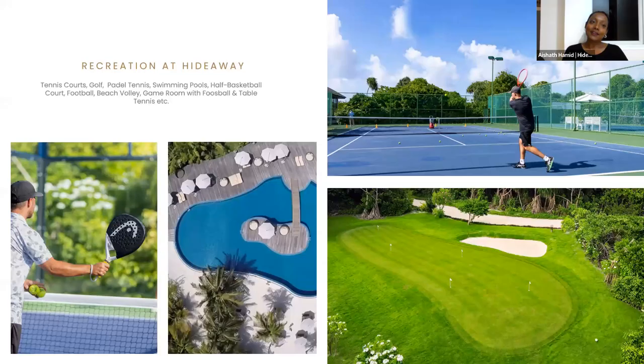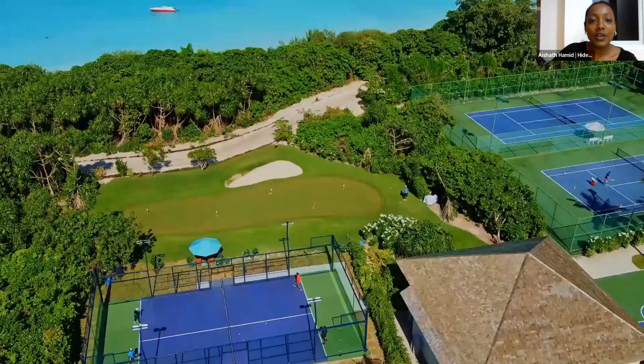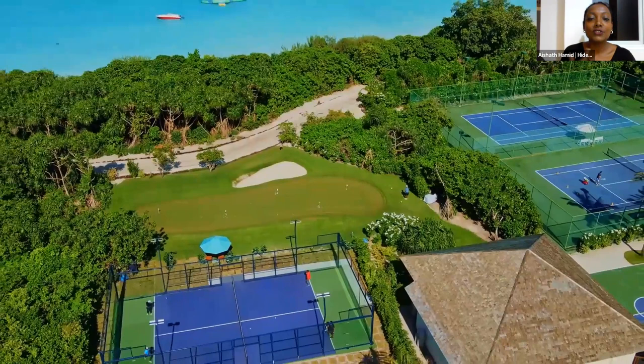And moving on to the recreations at the island, we have a lot of activities that the guests can enjoy. I will take you through a studio again, just to show you the activities.